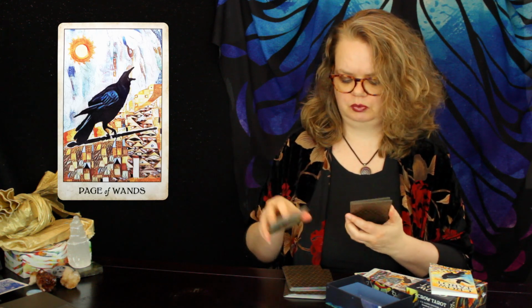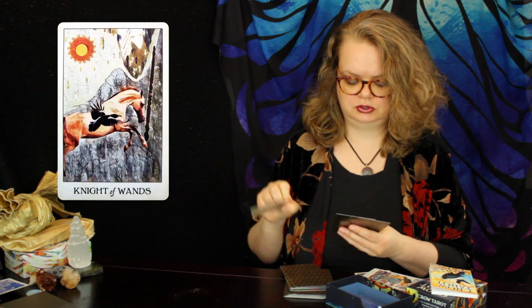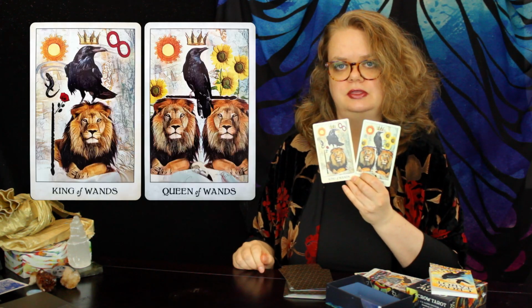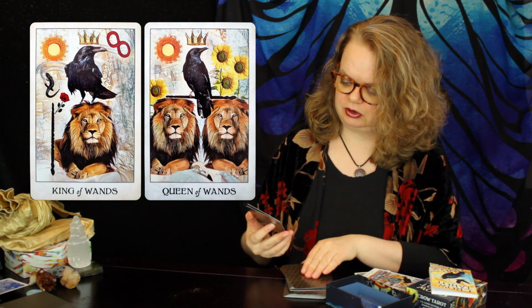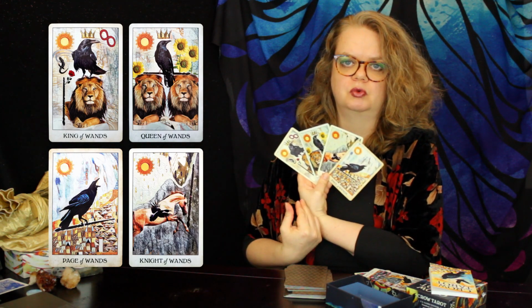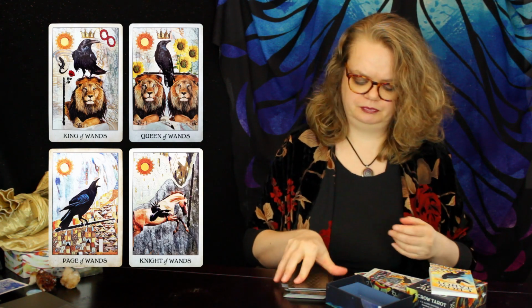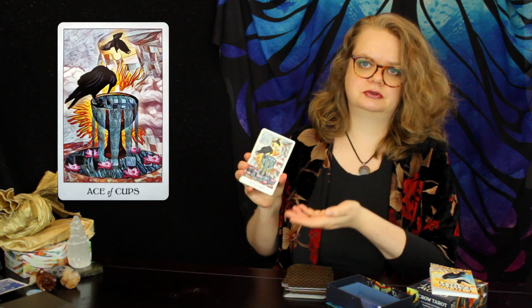So here's the wands. The Page of Wands is just the crow with the wand, but the Knight of Wands has this horse, and the Queen of Wands has two lions, and the King of Wands has one lion along with the crow. So in the royalty cards there are some other animals. The other thing about these royalty cards is they all have the sun here for the wands, for the fire symbol, which is why the lion is there. So they have that way to stand out, the royalty cards. Cups. We have cups.